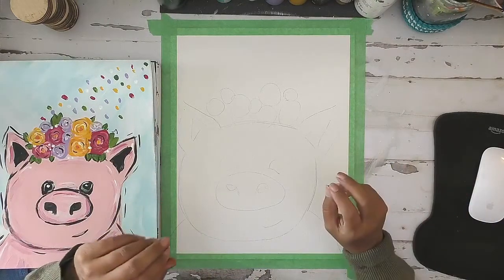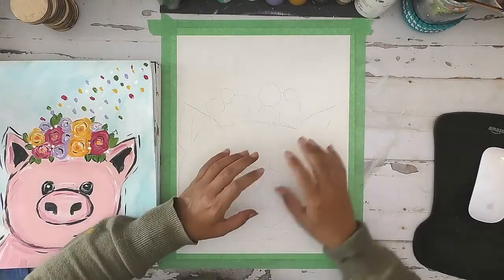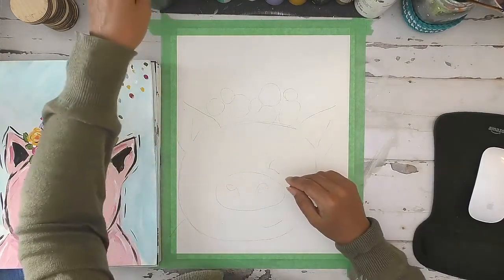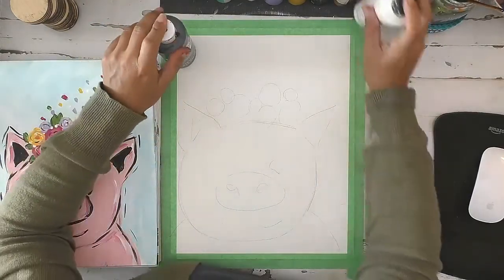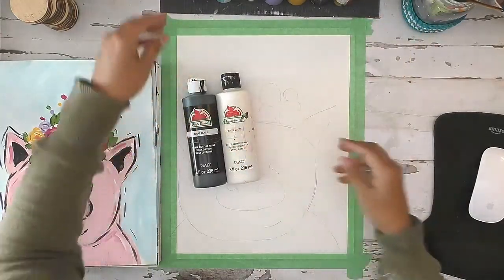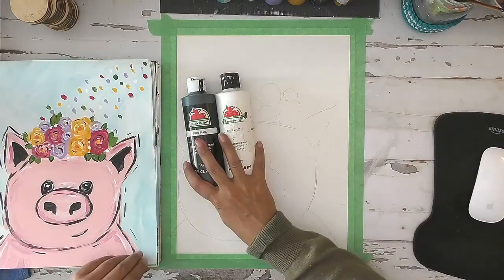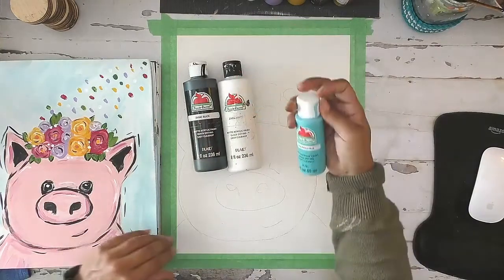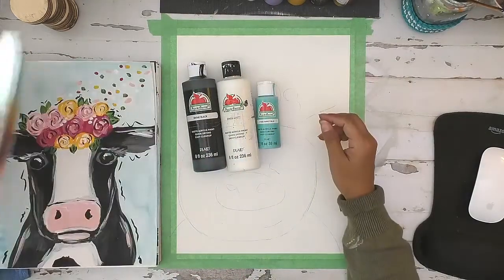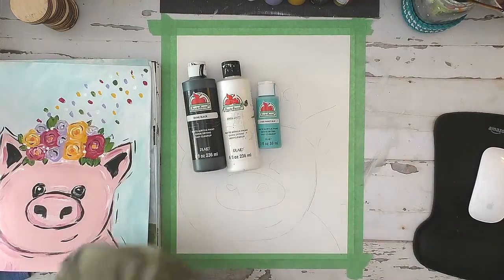Now, I'm gonna show you and tell you the paint that I used, but there are no rules. Use whatever colors that you want or have on hand. Don't feel like you have to go out and buy the exact same colors that I'm using. Find something close in your stash if you have one, and that will work just fine. So I've got a black and a white here. I've got this parrot blue, but I feel like I used something else for this one prior to that. But this will work.